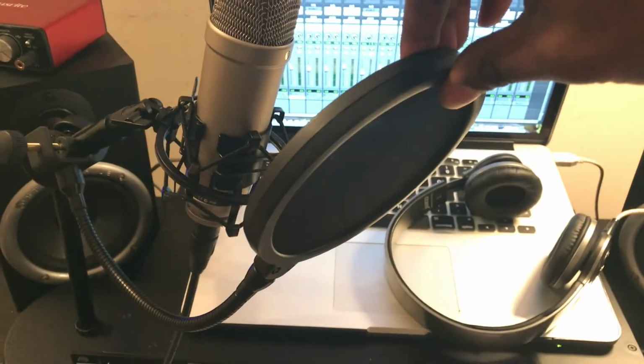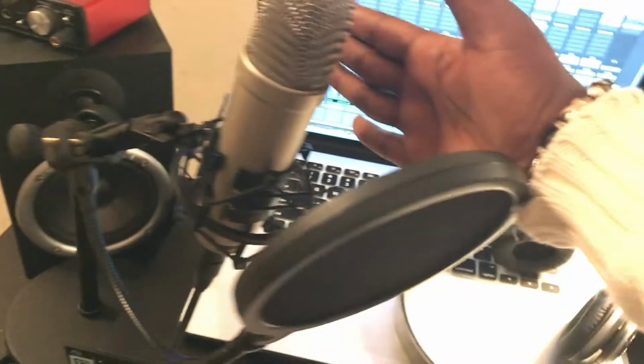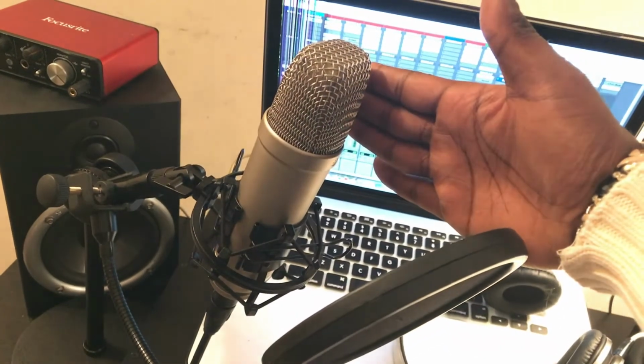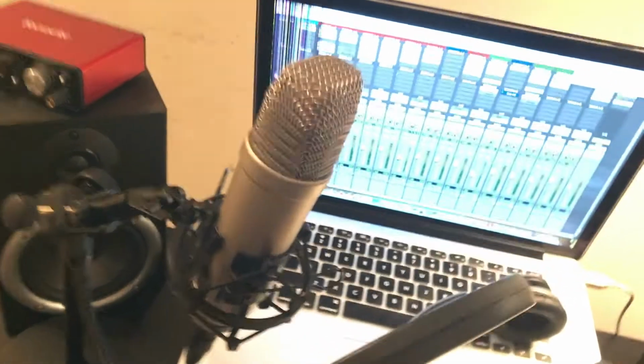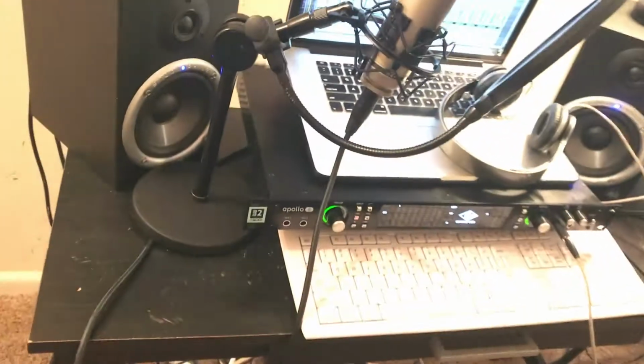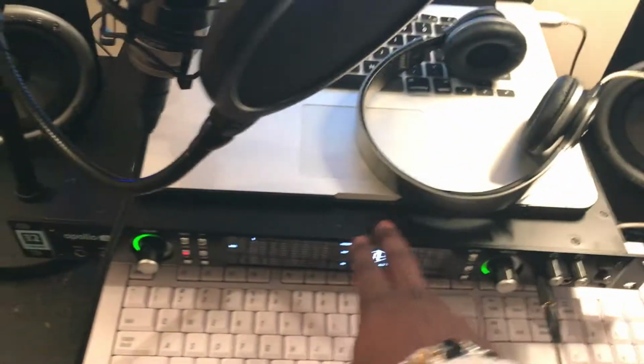You're going to need a windscreen in front of the microphone, and how you measure your distance is you use your hand. So the distance should be about hand distance from the mic. Cool. Of course, we got a little accessories. You're going to need like a little table mic stand. Pick that up for like $25, $30 or something like that. Really, really nice. Okay, the next important piece after that is you're going to need your audio interface.